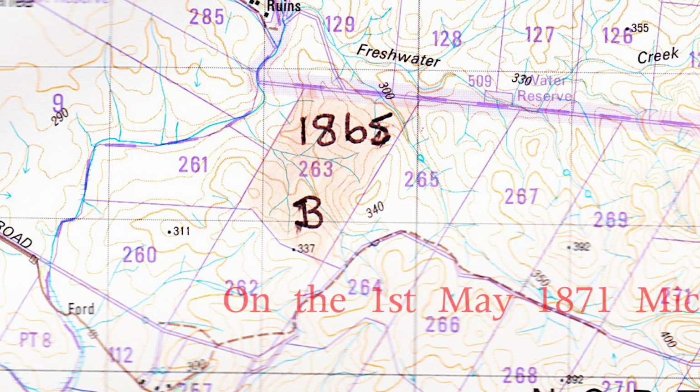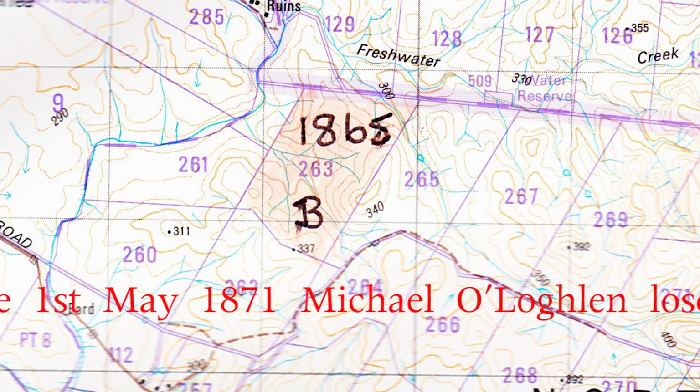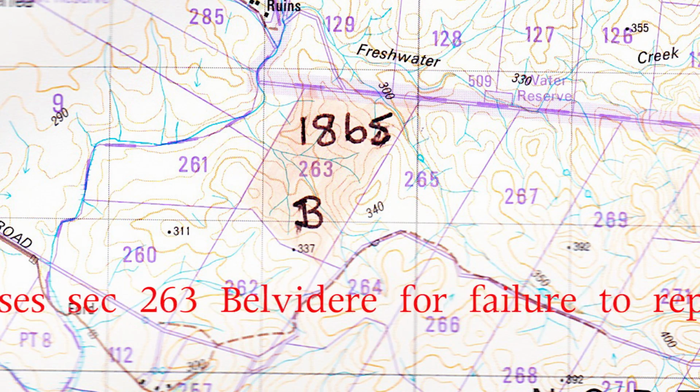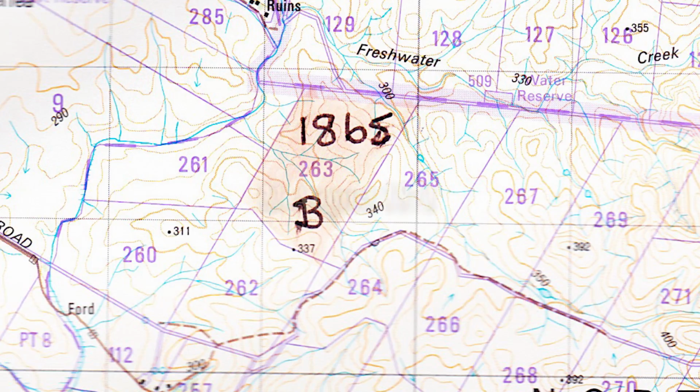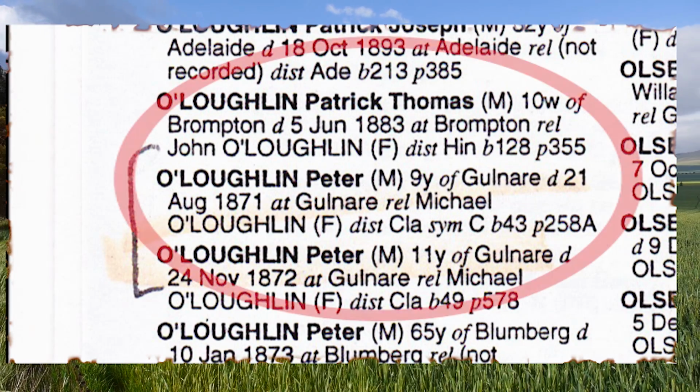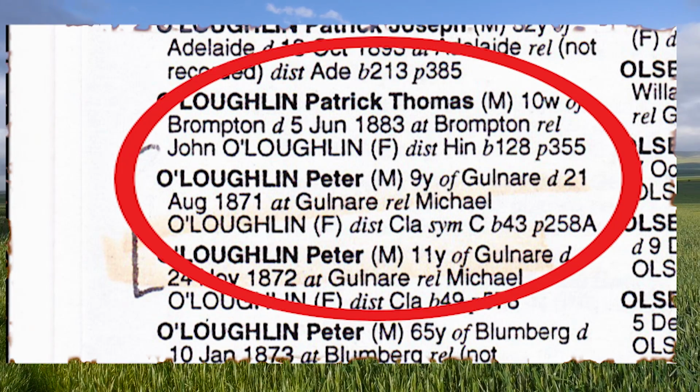On the 1st of May 1871, Michael O'Loughlin, now no longer able to run both Kapunda and Gulnare farms, loses section 263 Belvedere for failure to repay the mortgage. 2.5 months later, tragedy strikes. Peter O'Loughlin, the youngest son of Michael and Ellen, dies suddenly at Gulnare.